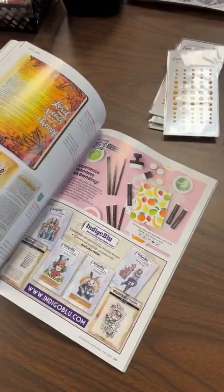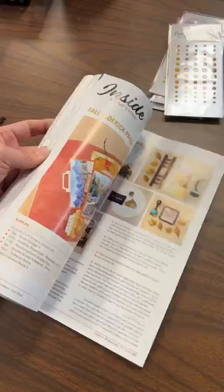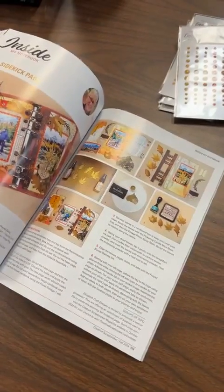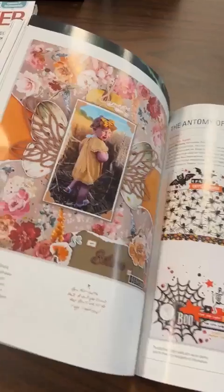I think I had posted this one whenever I was out in, where was I? Vegas. There we go. I'm like, oh, July. When I was out in July. No, where were you in July? Oh, look at that with the little wings.